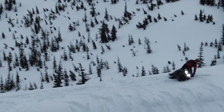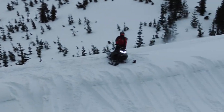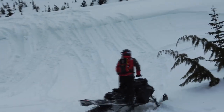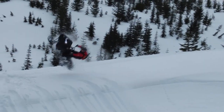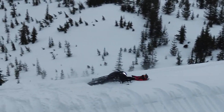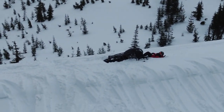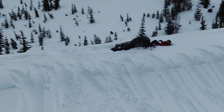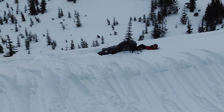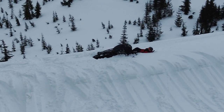Almost! Oh! Yeah? Hey, it'll make a good photo, that's all that matters.